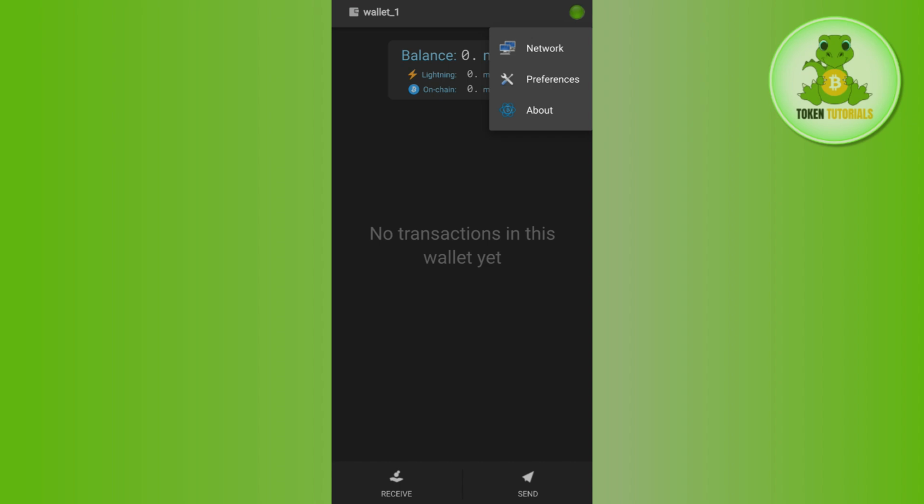Now, if I talk about some of the cons of Electrum wallet. The interface may be overwhelming for new users, and Electrum is focused solely on Bitcoin, so it doesn't support any other blockchains or any other altcoins.